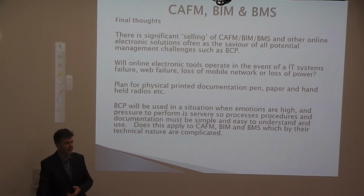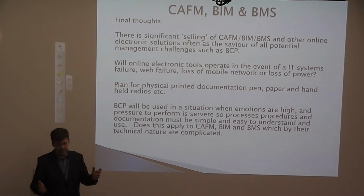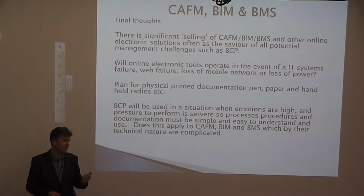So, do you want to rely on a computerised system in the event of not having a computerised system? Which takes you back to the old school of the paper, pen and quill, and maybe a handheld battery-powered radio, to be able to communicate with people. So you don't want to go too far into the realms of the future and whizzy techie answers, when in actual fact you just sometimes need a printed document and a pen and maybe a mobile phone.